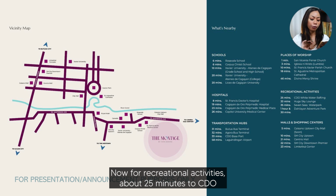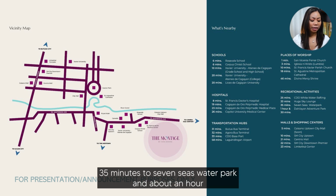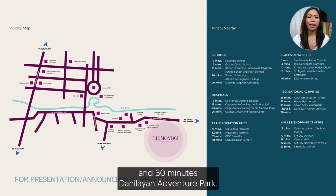Now for recreational activities, about 25 minutes to CDO Whitewater Rafting, 33 minutes to Hugo Sky Lounge, 35 minutes to Seven Seas Water Park, and about an hour and 30 minutes to the Hilayan Adventure Park.